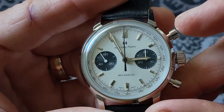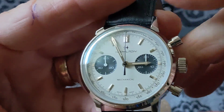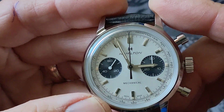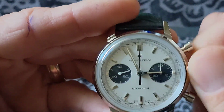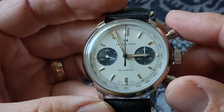But I was about to say that Hamilton is just a company that I feel like I don't give enough attention to. So here I am. Let's see that small seconds working away there. This is definitely vintage inspired. It's mechanical, so hand wound. There is no automatic winding. There is no battery. There is no solar.